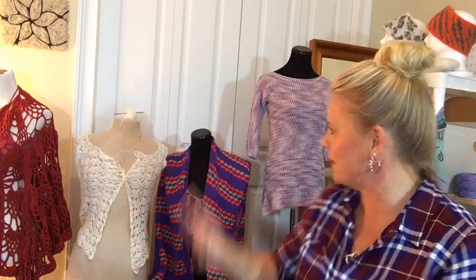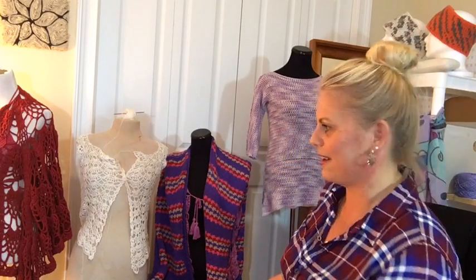Oh, I only have photos of that one. So I've got two sweaters that will be coming out in her book. One will be in Be So Fine, the other one in Be So Sporty, and those will come out probably not for another year. So I probably shouldn't even be showing you that at all. So that's a super duper sneak peek.